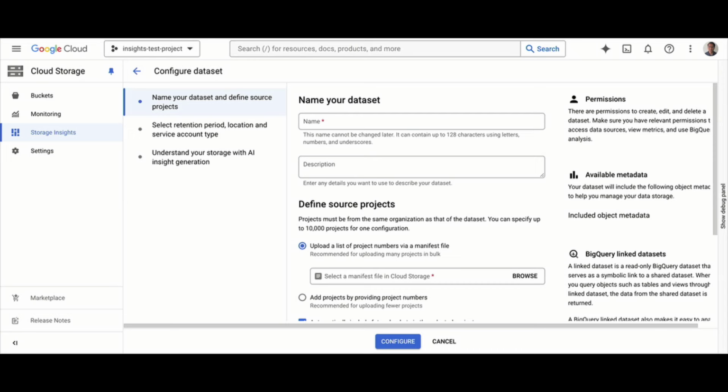So initially you set up that insight dataset, which we talked about. As always, give it a name. And then what is a list of projects? A Google Cloud project is where all the resources sit across the different services.